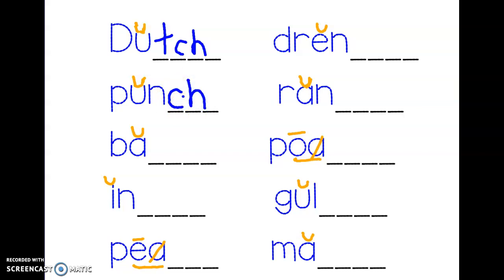Let's look at the next one. I have another short vowel sound. So you're right, we're going to put TCH. How do you think we're going to spell inch? There's a consonant. So that means I'm only going to put CH.